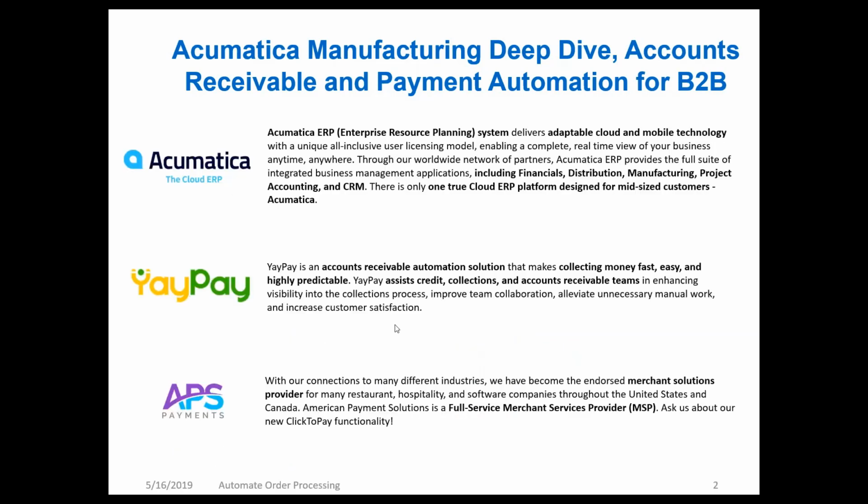And just a little bit about the companies quickly here. Acumatica is the umbrella ERP that all these solutions integrate with. It is an adaptable cloud and mobile technology solution with an all-inclusive user licensing model. It includes financials, distribution, manufacturing, project accounting, and CRM. And it's the only true cloud ERP platform designed for mid-sized customers.